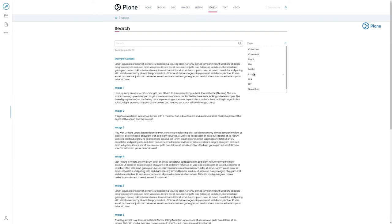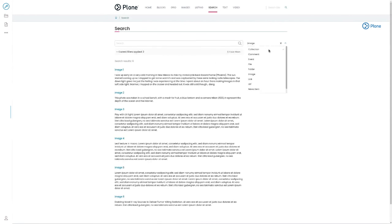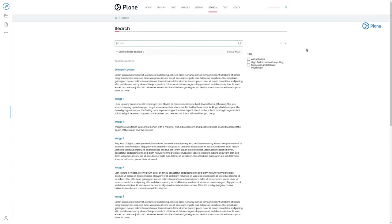I want to see, for instance, images in here. I see images. I can filter by astrophysics images and so on, or I can basically say, okay, I want no filtering for content type. And I want to see Plone. Is there something with Plone in here? No, sadly. I need better default content here.